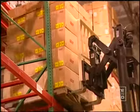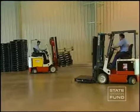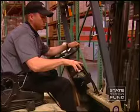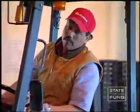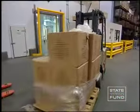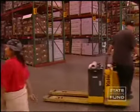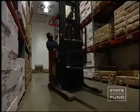Many industries use forklifts in numerous work settings, primarily to move materials. Forklifts are an important part of material handling, but when not used properly, they can be very dangerous. Each year in the United States, nearly 100 workers are killed and another 20,000 are seriously injured in forklift-related incidents.